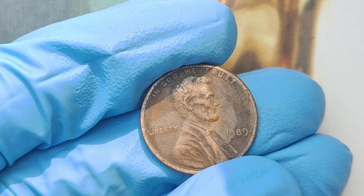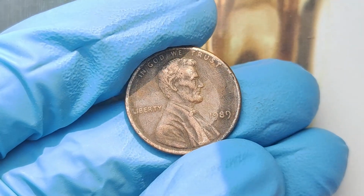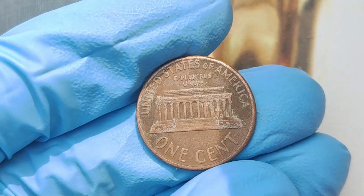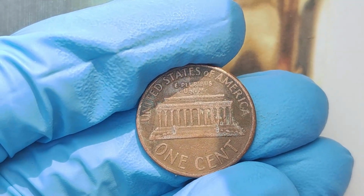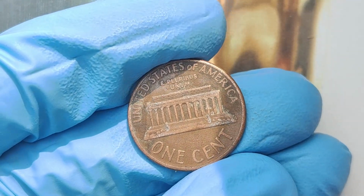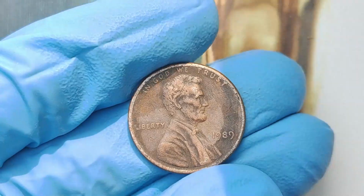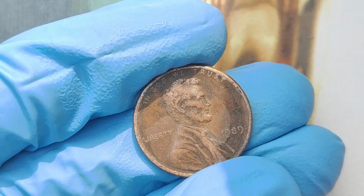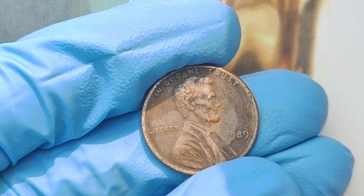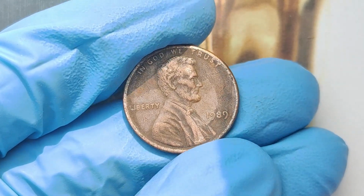$4.1 million. You might be thinking, how could a simple penny be worth that much? Stay with me, because in the next 10 minutes, I'm going to reveal the secrets behind the 1989 no-mint mark Lincoln penny, why collectors are willing to pay life-changing sums for it, and how you could potentially have one sitting in your pocket right now. And trust me, you don't want to miss the twist at the end.